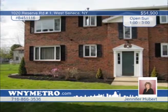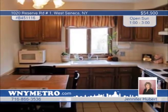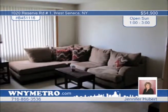This well-kept 2-bedroom condo is set off back from the road and is located on the first floor. Highlights include a beautifully updated kitchen with oak cabinets, huge pantry and loads of counter space, and a huge living room with great natural lighting. Also, all kitchen appliances are negotiable.